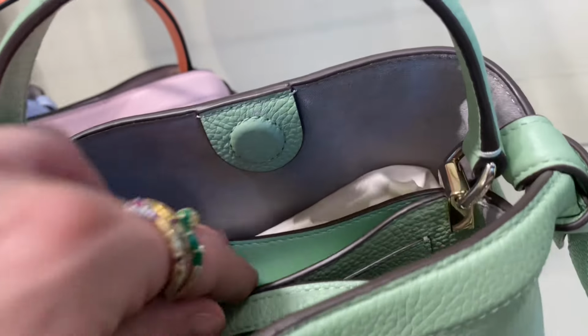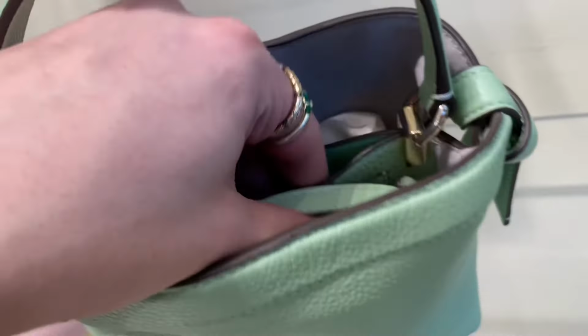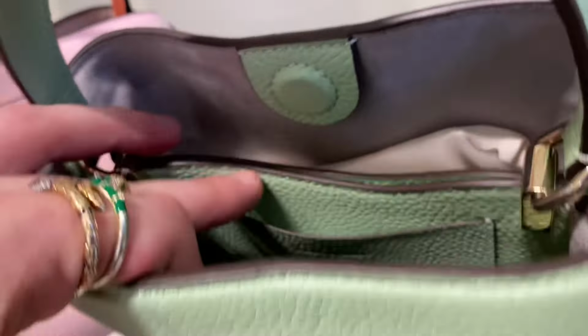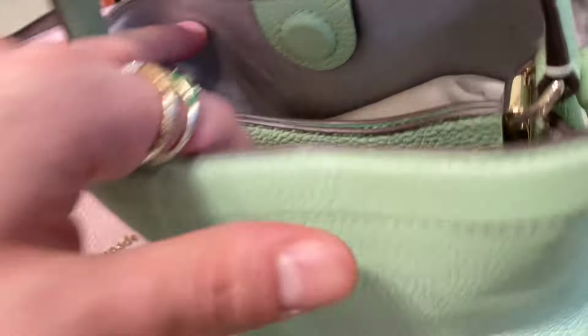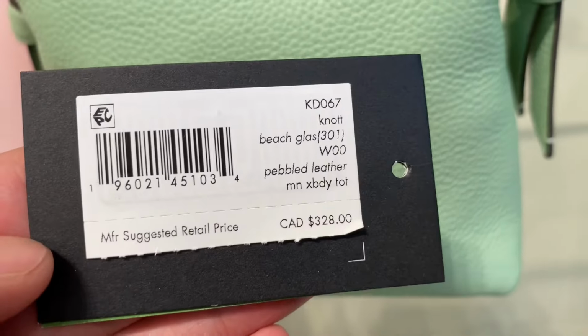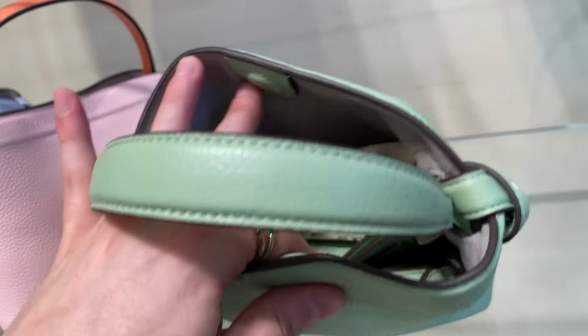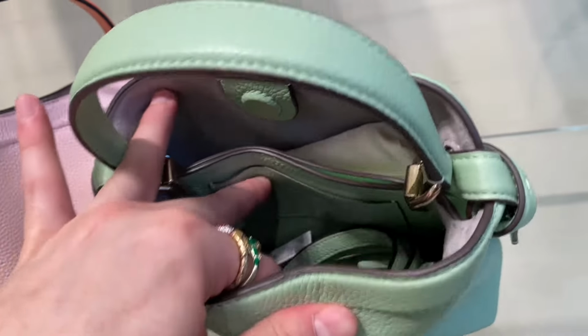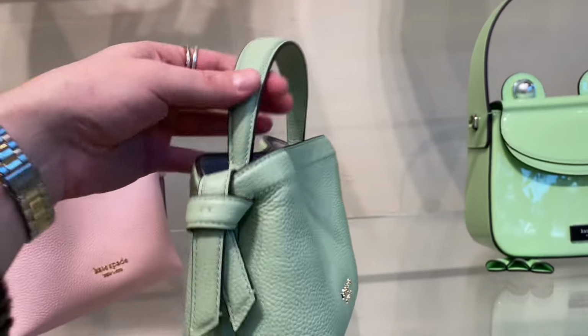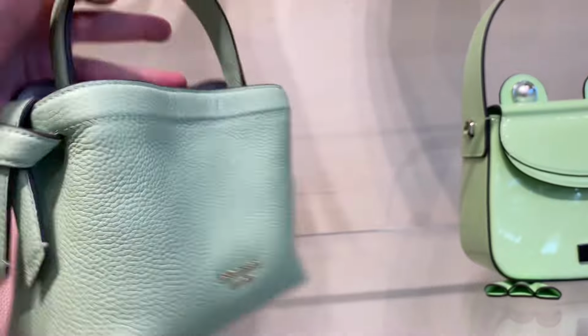And then speaking of something I surprisingly liked, this is the mini knot crossbody tote. The knot mini crossbody tote. The not so not mini. $328. I liked these. These are just really simple, really soft. Nice little take on a Kate Spade classic.